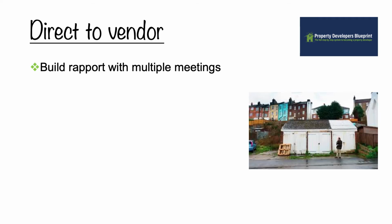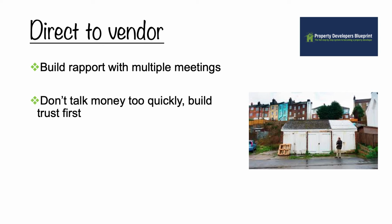The best thing to do, when a vendor does reply to you, is to spend many meetings building that rapport. Don't just try and go in there for one meeting, do the deal, and walk away, because that person doesn't know you. You've got to build the trust before you start talking money. Obviously, a lot of vendors will try and cut to the chase and say, how much are you going to give me? What's it worth? I've got a figure in mind. But that's for you to then go back and position yourself as the expert, show them the numbers, show them what you think you can get on the plot, and then demonstrate your expertise.